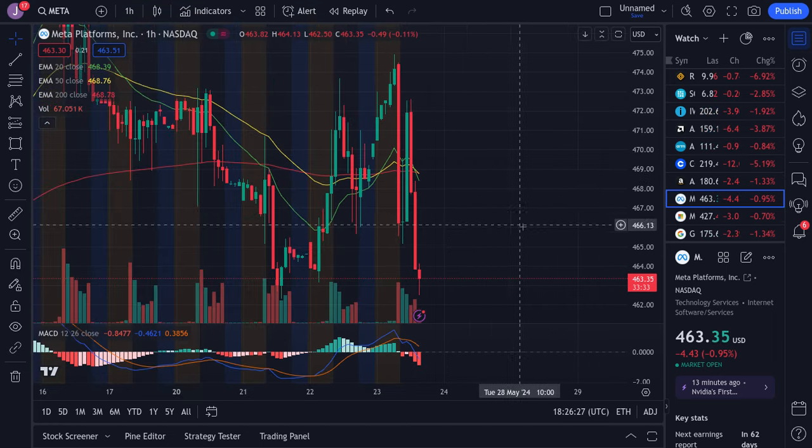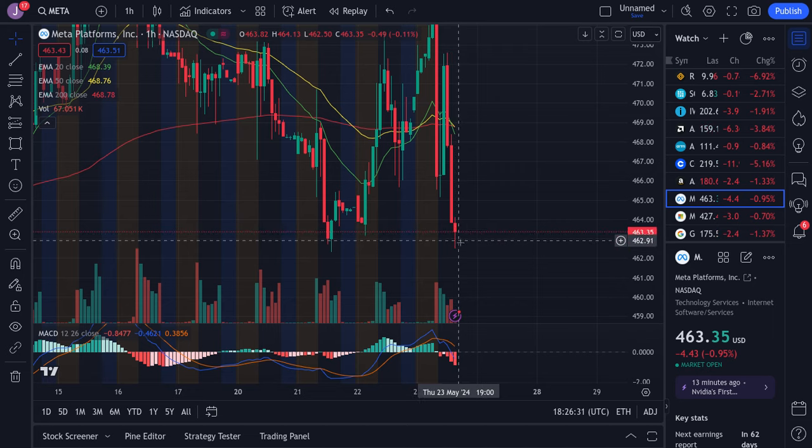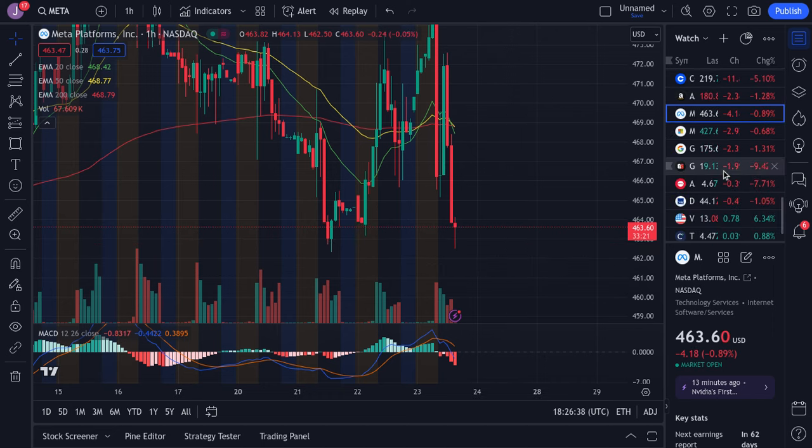Same thing with Meta. Meta is barely holding 462 as support. If we hold this support, then yes, we could get a rebound back up to 465. And if we lose it, we're going to be dipping all the way down towards 460. So I'll be watching that very carefully just to see how things end up going.